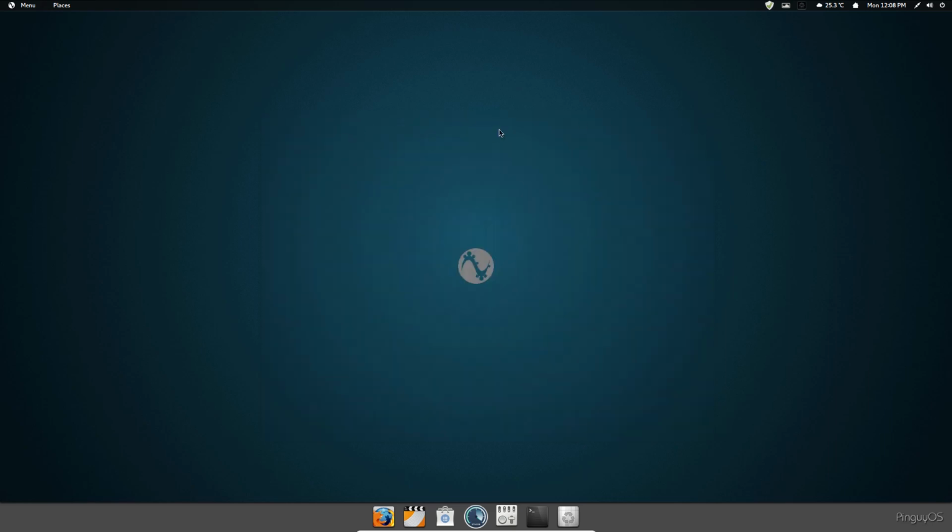So let's wrap this all up. Pinguy OS 18.04, Ubuntu-based distribution with a heavily tweaked GNOME interface with all the enhanced menus, panels, and dock bars. 2 editions available. Just a little overview of what I said before. Full and mini. This is the full version. They say the full version does not come with an email client, but installing Thunderbird or anything in this operating system, in this particular distribution, I should say, is so simple.